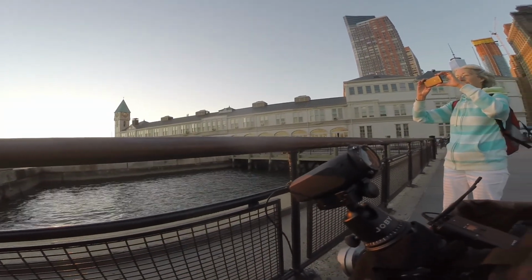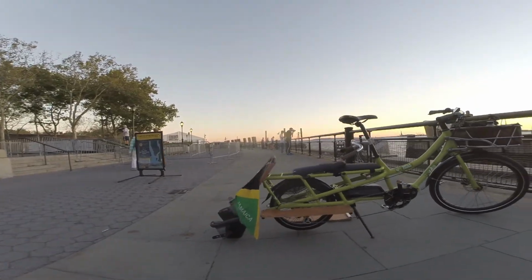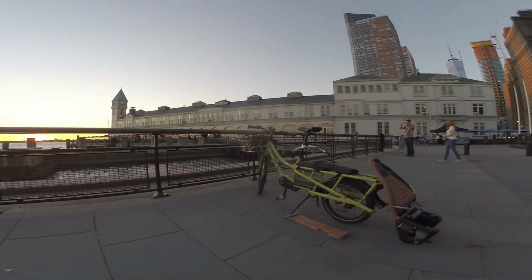And also the battery is a 48 volt, 8.7 amp hour battery. You've got an aluminum cargo frame, and also you have compatible Yuba add-ons you can add to this bike as well. A lifetime warranty on the frame and 2-year warranty on the electric system.